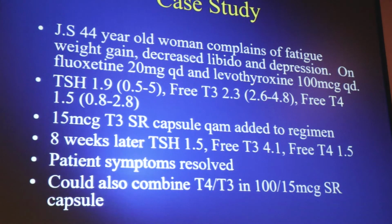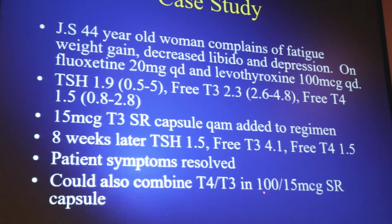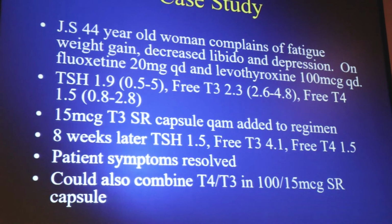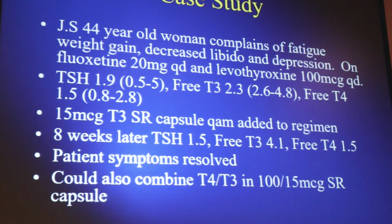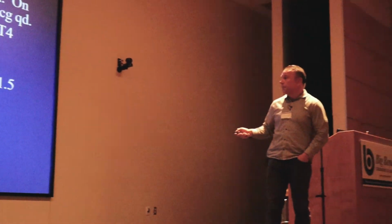Another thing that we could do would be to combine the T4 and the T3 into one capsule, 100 with 15 micrograms, and they can take that once a day. That's another option. That's the beauty of compounding: you can customize it to that patient.